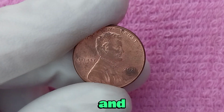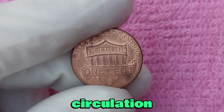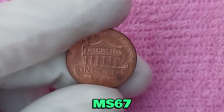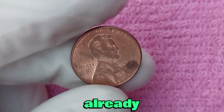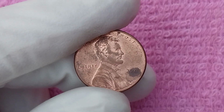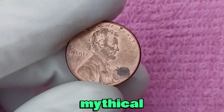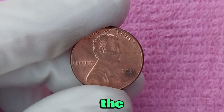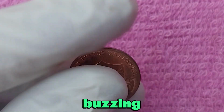Current market value and collector buzz. While the majority of 2021 Liberty 1 cent coins in circulation are worth just face value, high-grade coins, especially those graded MS67 or higher by PCGS or NGC, are already selling for hundreds of dollars. Coins with visible minting errors can bring in thousands, depending on condition and rarity. But the mythical $10 million coin, if it really exists and resurfaces, could set a record as the most valuable modern penny ever sold. Numismatic forums and collector groups are buzzing.